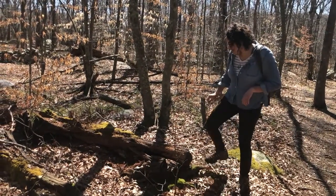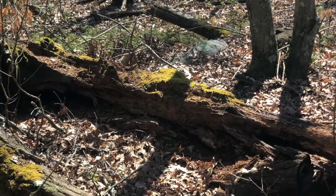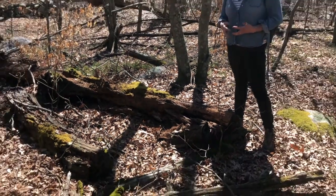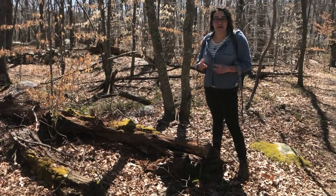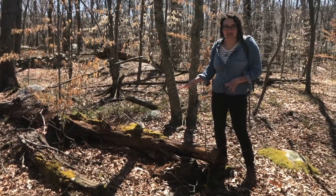You can see that this log is slowly crumbling apart. That can be from different insects and things like that. When we come across a log on the forest floor, a lot of people like to say the FBI shows up. The FBI is fungus, bacteria, and invertebrates. So fungus, like mushrooms, I'm not seeing too many mushrooms on these logs right now, but we'll have to keep an eye out for them.